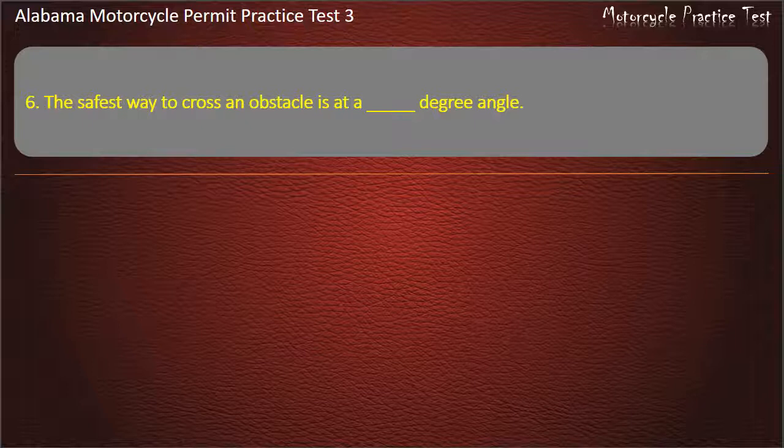Question 6. The safest way to cross an obstacle is at a blank degree angle. 45. 100. 90. 20. Answer. 90.